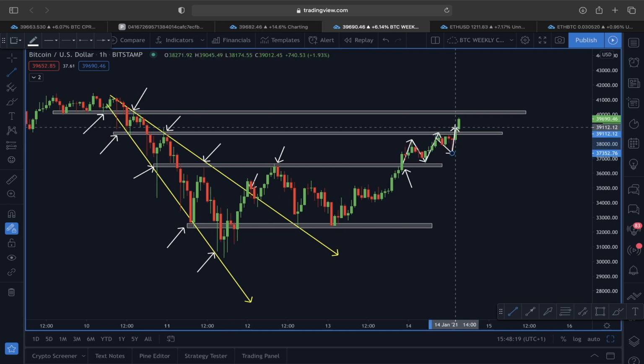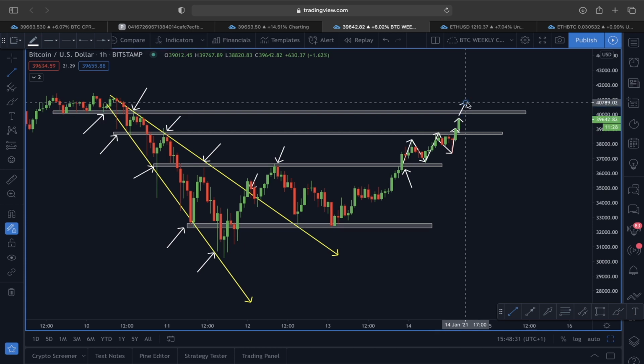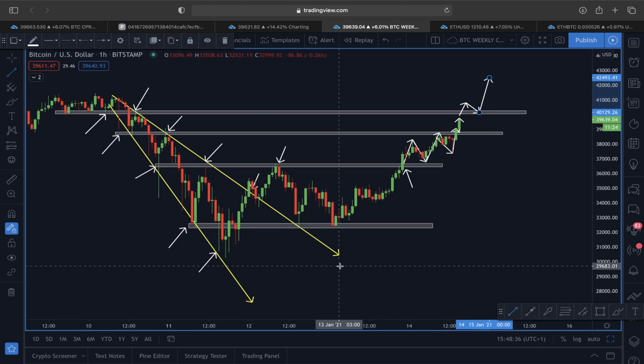But now, since we have already broken out of this, we are clearly heading towards the next resistance line. So this 40,000 is a very strong resistance right now. But if we also manage to find support above it, then there is a more likely scenario for price continuation in an upper direction, also in a smaller time frame.